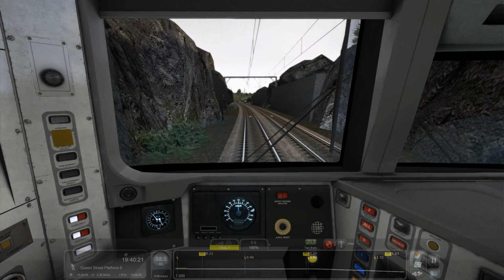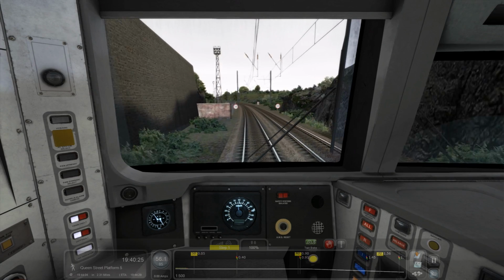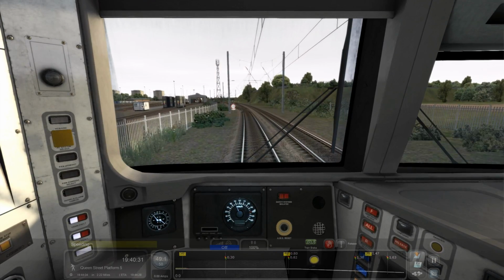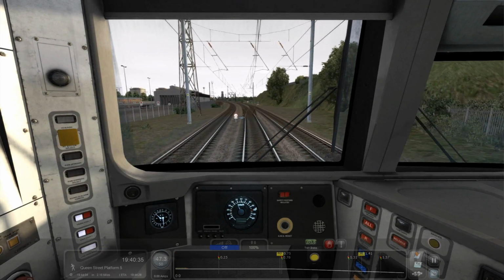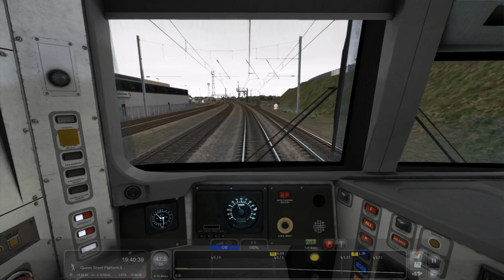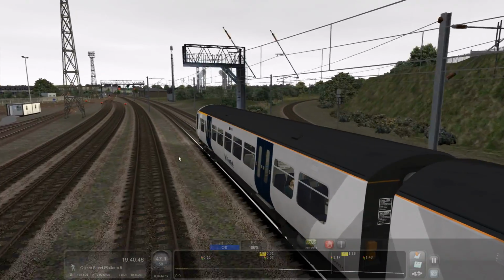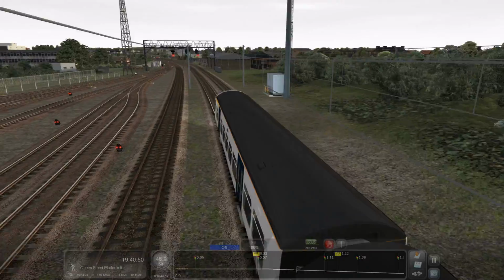Really like the look of that. It's not my favourite livery, but it looks interesting. I've seen them in real life. The greens are a nice green, and the front of the train is fully green and then the gangway door is yellow. It's an interesting look. But we are now, I think, in the outskirts of Glasgow, coming in to Queen Street, which is great.